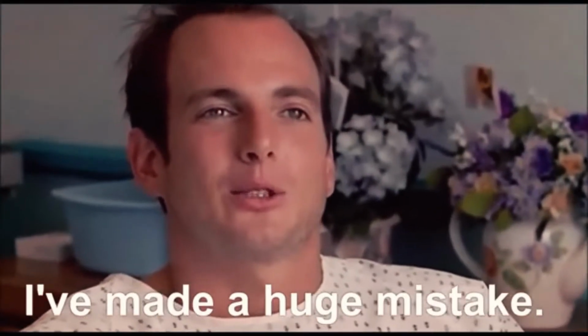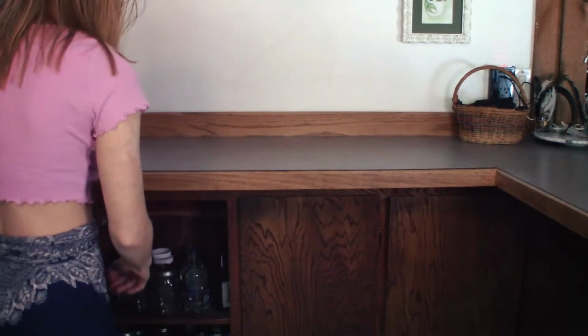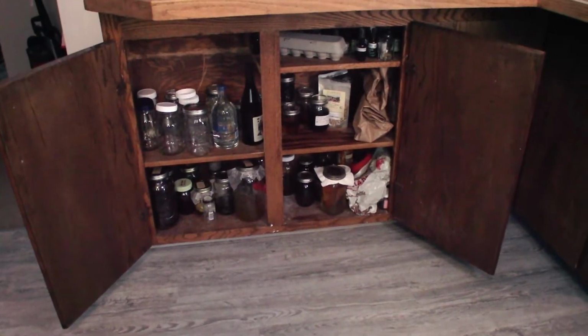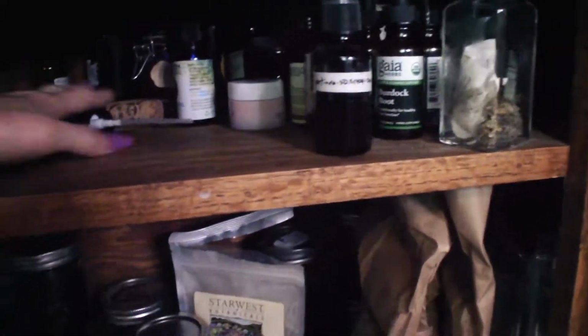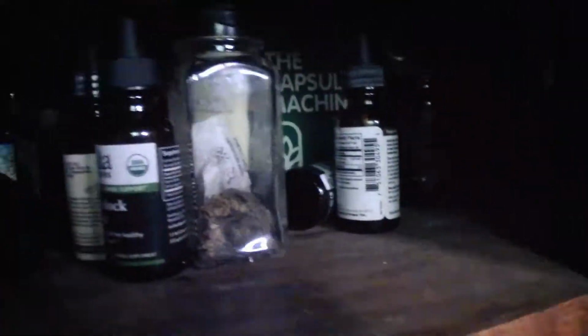All right, cool. I've made a huge mistake. Well, this is what we're working with. It may not seem that bad on the outset, maybe a little cluttered, but let me assure you, it is. The first thing I will do is take every single thing out of this cabinet space, a la KonMari.